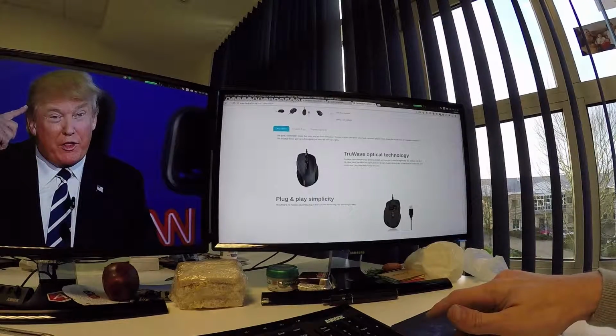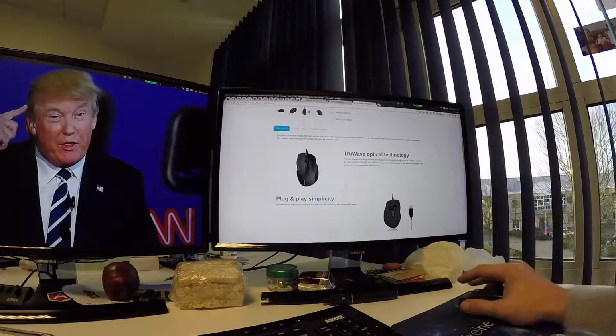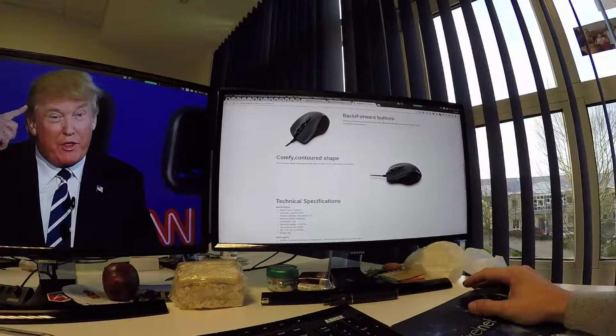I've got a mouse mat, and if it works on the mouse mat, fine. We're going to try it just straight up on the shiny desk. And I've also got my pad, which we can try it on. Plug-in simplicity, back and forwards buttons, comfy contoured shape. I can vouch for that. That is a really comfy shaped mouse.